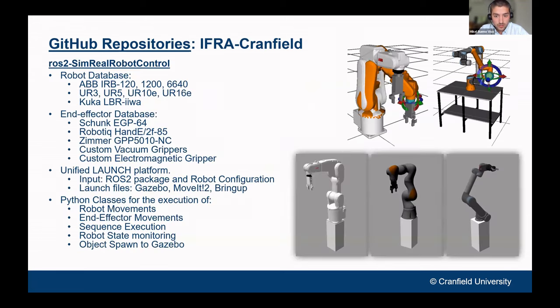So if you go to the next slide, this is our main repository, which is available publicly on GitHub, where we basically have a huge database of different robots. The robots that we have publicly released are essentially the robots that we have in the lab, and that's why we have released those packages. But in the future, we would be more than happy to collaborate and to upload many more robots, so you have a huge database of different robots that work using our system.